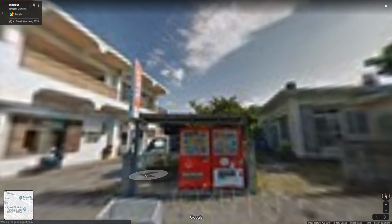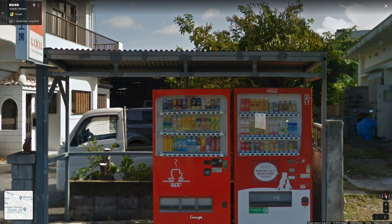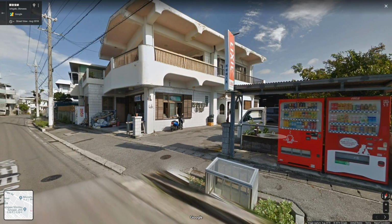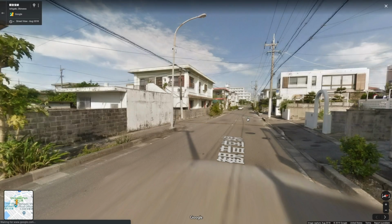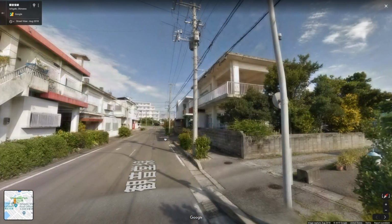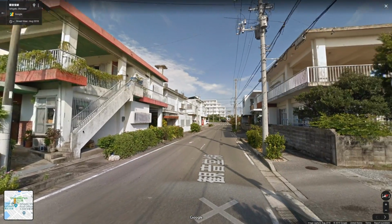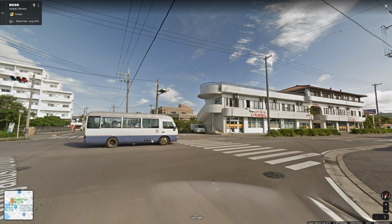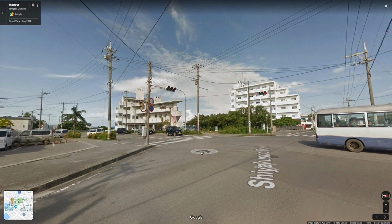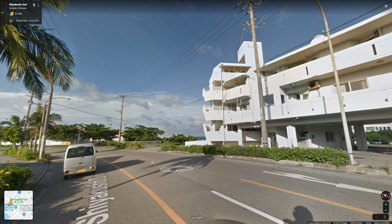So many vending machines. And these all appear to be drinks. I know sometimes in parts of Asia you can get all kinds of things at vending machines, but these ones look like they're juices, sodas. I mean, let's stop by there, pick something up. Why not? Bus, okay. I wonder if that's public transit or a private tour. This looks like a pretty neat place here. Great balconies.